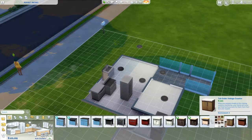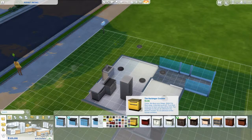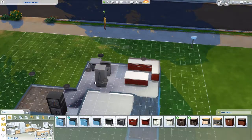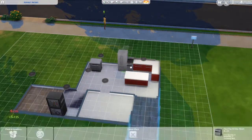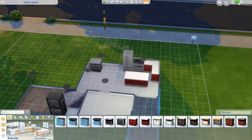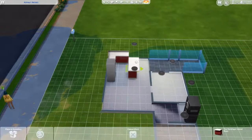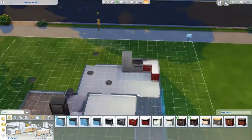In the end, I try not to mess with the door placements too much. In the end, I do have to move a door, but I think you'll forgive me when you realize which door it is and why I did it. This island wasn't working. I was like, that's too tiny.